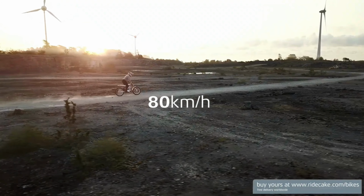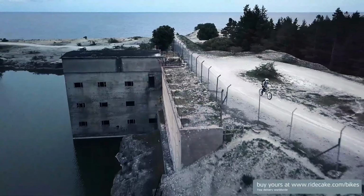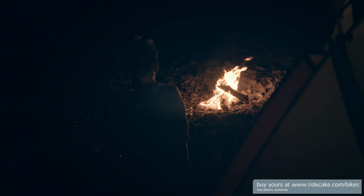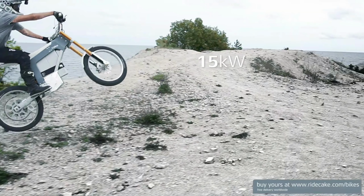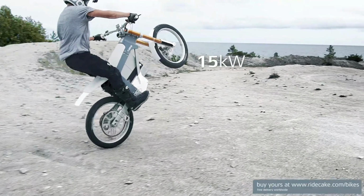The Kake features a lightweight and class-leading, powerful battery with premium lithium cells for the best possible range. The battery is easily removable and can be charged when installed on the bike or separately. The external charger uses standard 110-volt and 220-volt outlets and gets you from 0 to 80% in 2 hours, 0 to 100% in 3 hours.